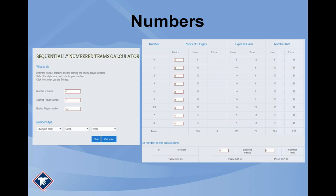And now with our new website design, it's easier to get to than it ever has been. It was sort of buried before on our old website. Now it's right out front there. So I encourage you that when you're looking to do your numbers to pop out to our number calculator and help figure it out. And of course, if you're a little bit confused by the number calculator situation, our staff is always more than willing to help you out if you give us a call and say, help me.